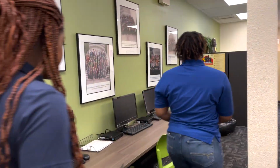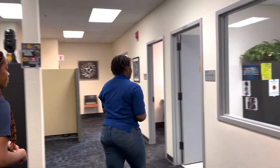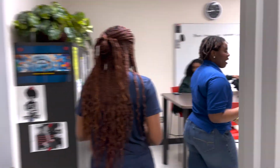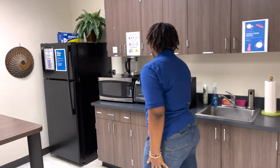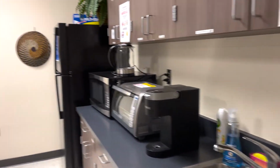All right, so we have a lot more computers here. And then bring you guys to our pantry or our kitchen space. So here we have a microwave, we have a fridge for students to use to heat up their food however they need to. We have a sink, wash something before you get to your next class.